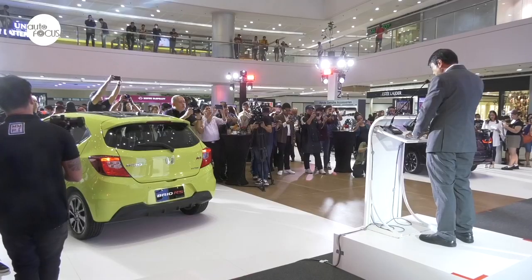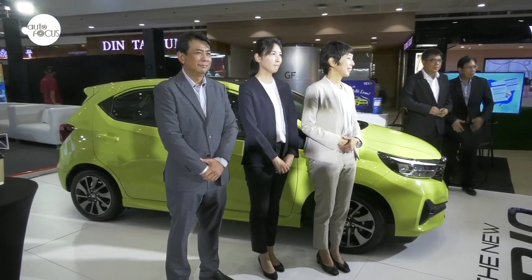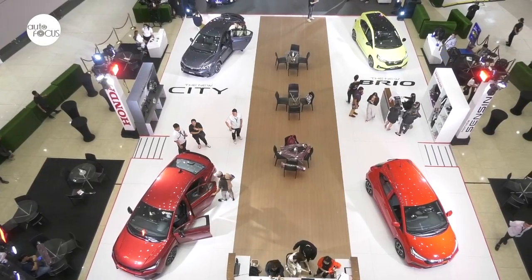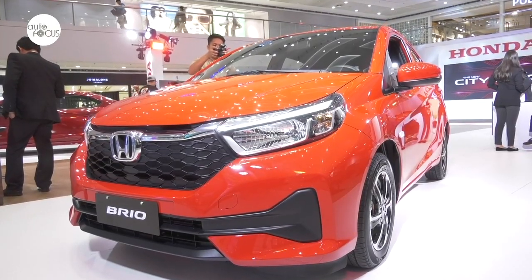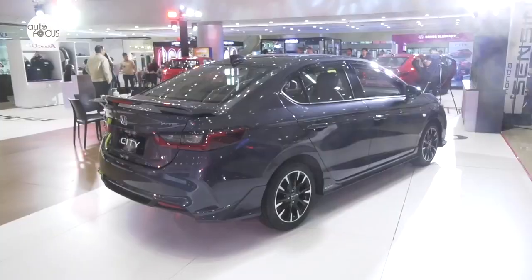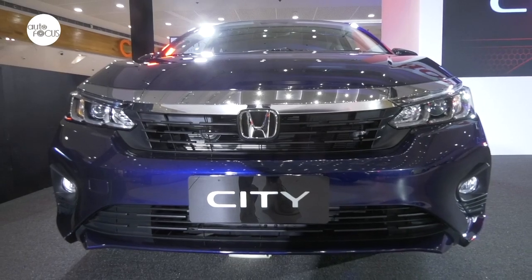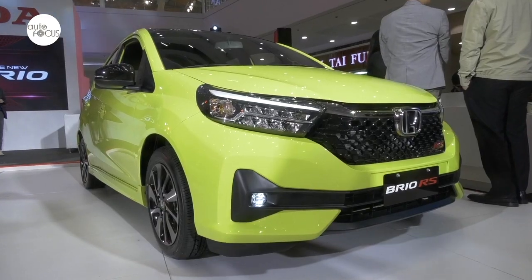We are here in the SM Megamall Fashion Hall, where we just launched the new Brio and Honda City. This is a minor model change. If you're going to observe these two new models, there are a lot of improvements. The Honda City is more sporty because of the design that we did. And with the Brio, it's also a new design, exterior and interior.